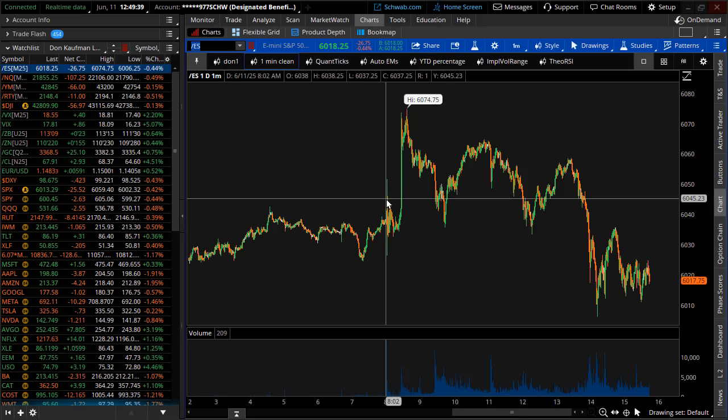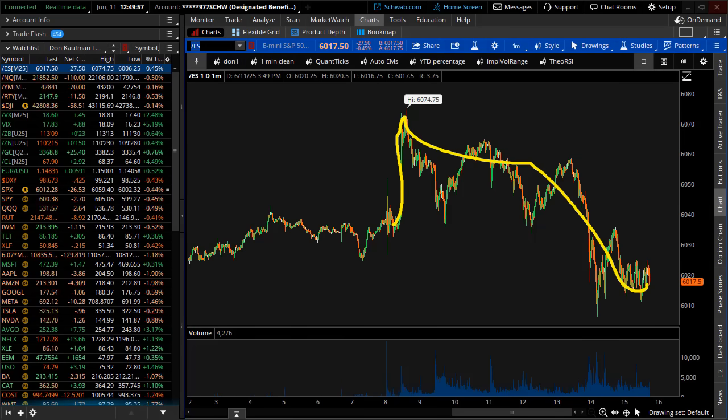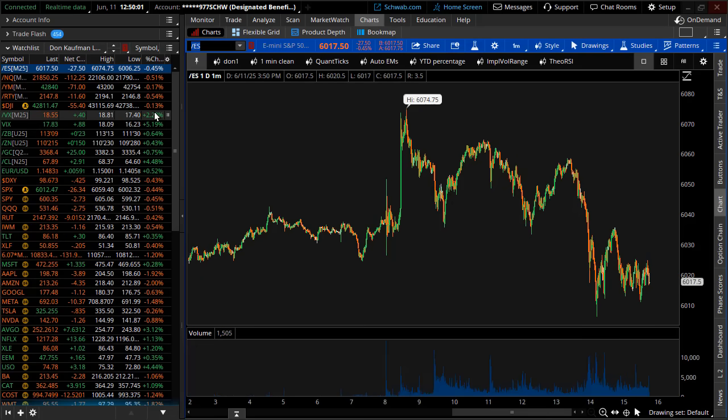Then CPI came out, and CPI was cool, that's good on the front of maybe they can bring down interest rates. It's good for the economy. CPI actually cools, which means your inflation numbers are cooling. The market did initially react very positively, and then it actually reversed off of it. I think those are critical to take into account.